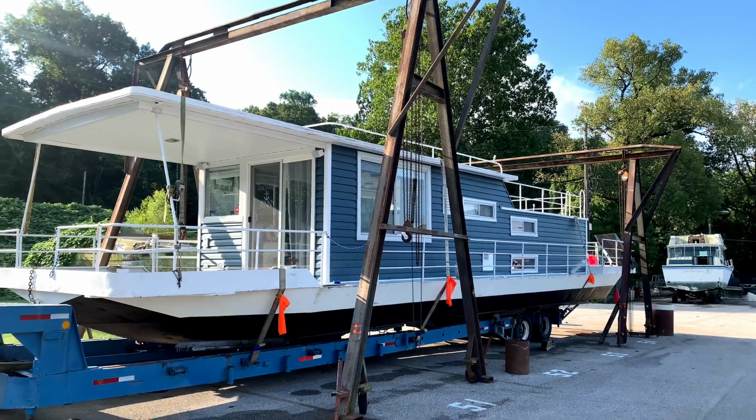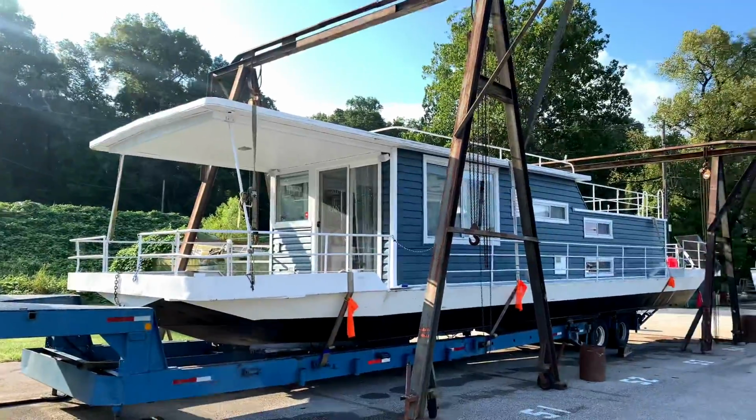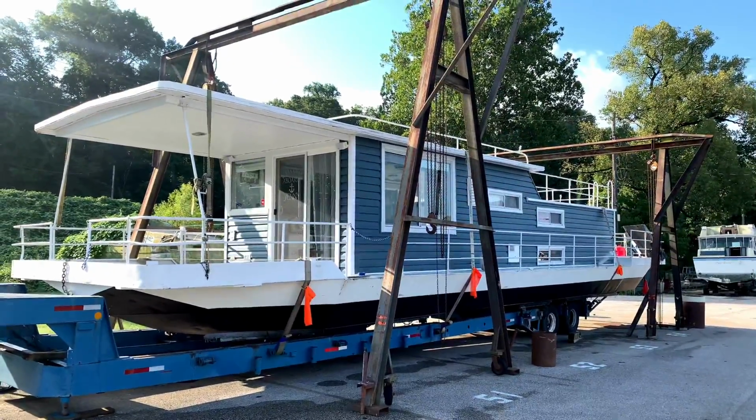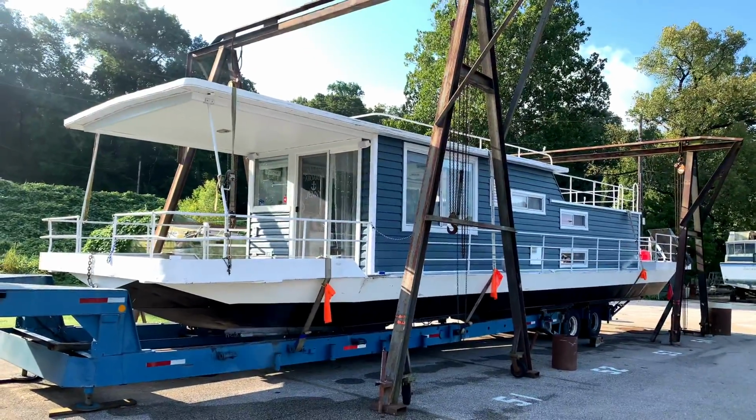Let's do it. See that boat right there? That boat is in my way. It's on the trailer. It's ready to go, but there's some holdups. As soon as this boat gets out of the way, I get to pull my boat out of the water, and then we really get to make some tracks. But until then, looks like I'm doing more demolition. Starting back where we left off.